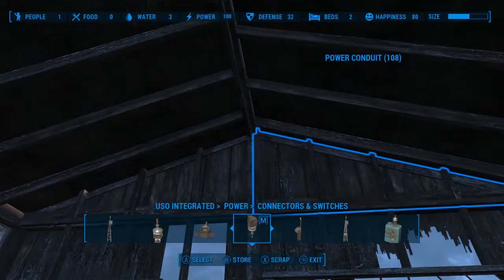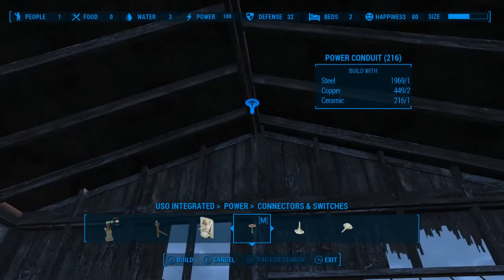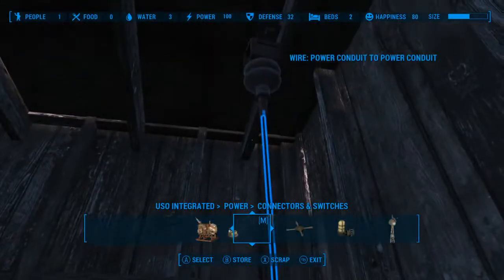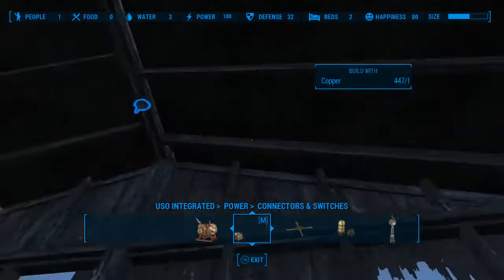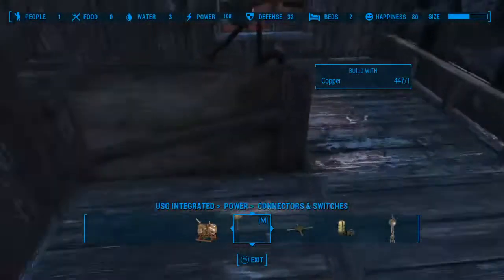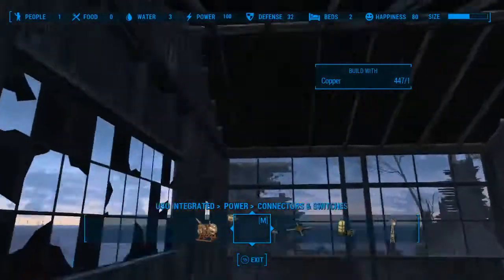Probably put one. I want a smaller one. Right up here. If I did this right, it won't sag into the room. It only, well, sort of sags into the room. Not too badly. And then just a wire over to this side of the room.